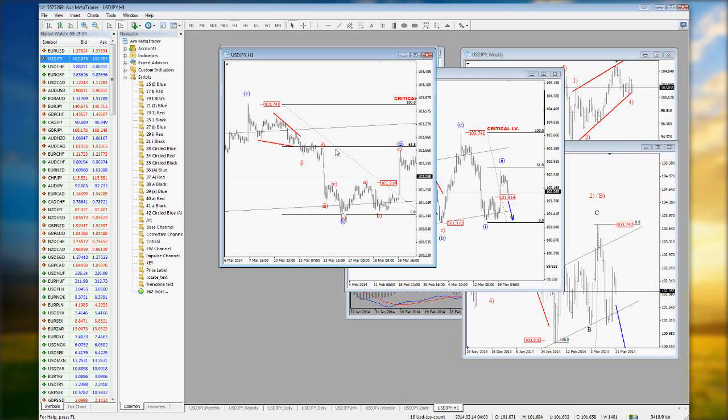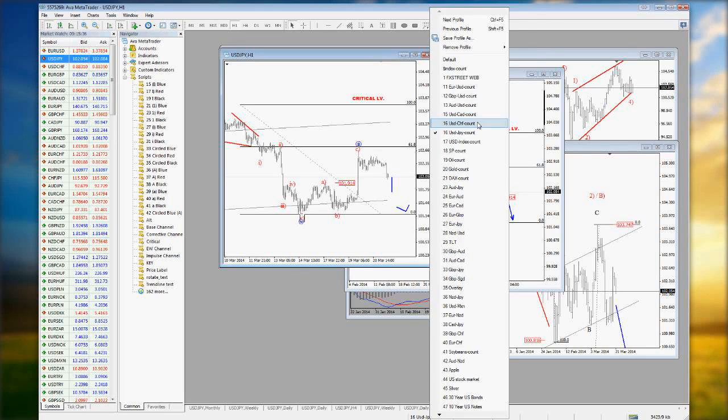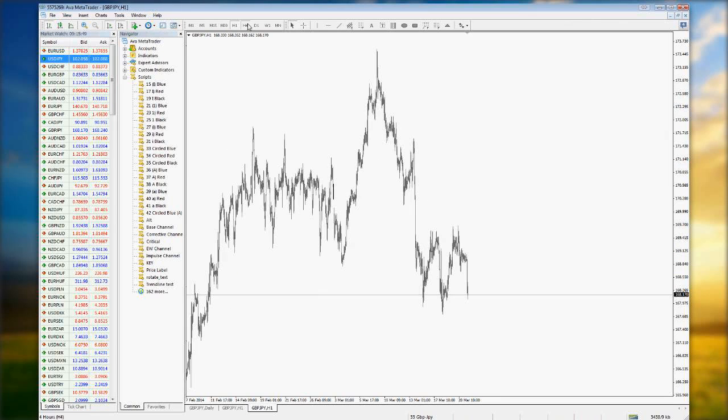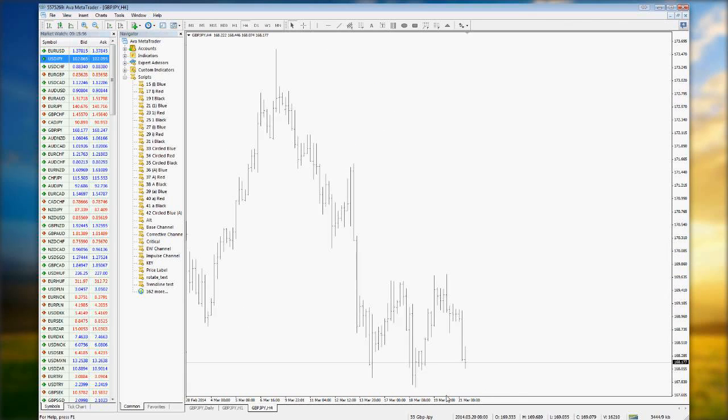So yes, we can also take a look at pound yen. Actually, it could be even more interesting than euro yen because euro pound is rallying. So, pound yen. So, sort of a five-wave decline. Please ignore this labeling on the left side.